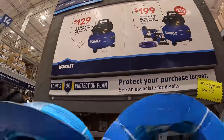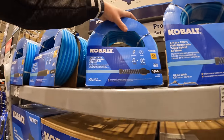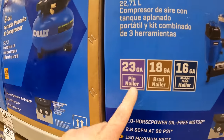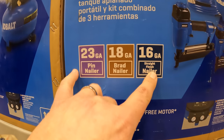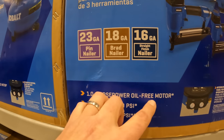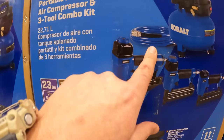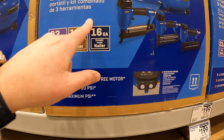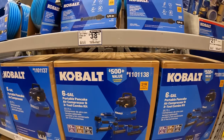Oh, let me straighten that back up. There we go. And so the tools that come in that specific kit are a 23-gauge pin nailer, an 18-gauge brad nailer, and a 16-gauge straight finish nailer. 150 PSI max as well. And it does come with a hose. So $199, not too shabby. Get everything you need in one purchase.